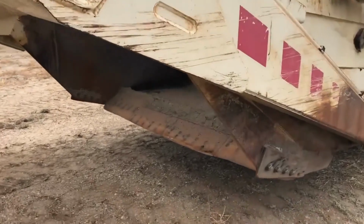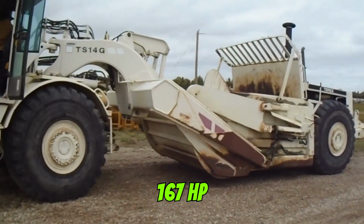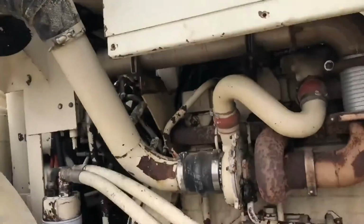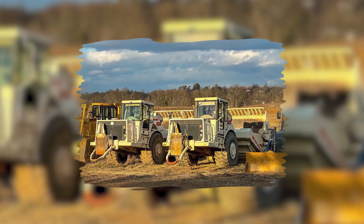Under the hood, the scraper engine boasts a displacement of 360 cubic inches, generating a gross power of 167 horsepower and a net power of 158 horsepower, all measured at 2,200 RPM. It operates on 24 volts with a 100 amp alternator, keeping things charged.